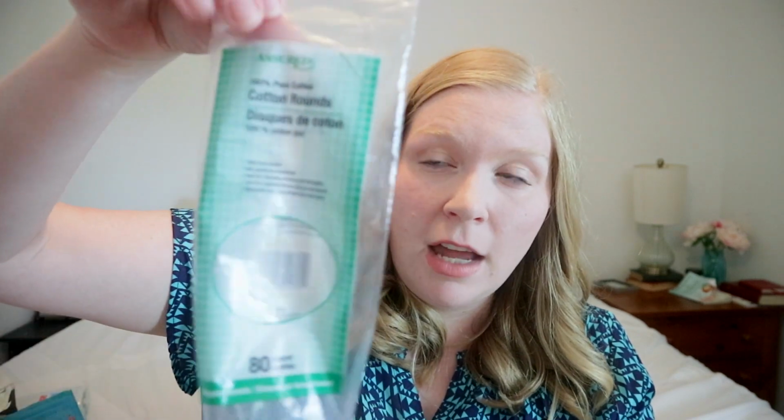I went through another pack of the cotton rounds from the Dollar Tree. I actually really like them. You save a ton of money. They're thinner than the ones you get from Walmart, but they don't break apart as easily. I use them with my micellar water to clean my face at night, and I think they work great. They're only a dollar, and you get 100 of them. It's a great deal.